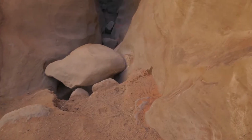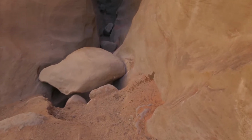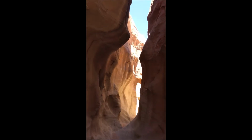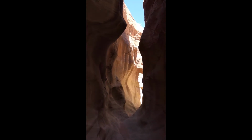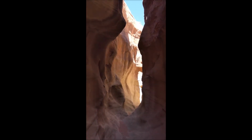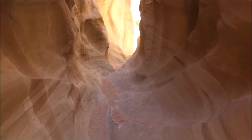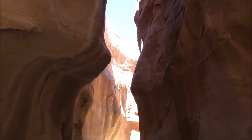Here's the most difficult section of the Dry Fork Narrows, and at this point Amy decided to wait while I went on down to the end. Amy stopped just a little ways back. There was a big drop off, and I'm going to try to make it on down to the end of the Narrows. Here's one of the most impressive sections of Dry Fork.